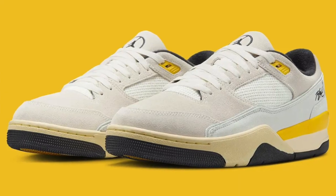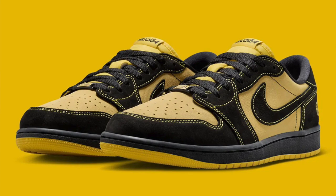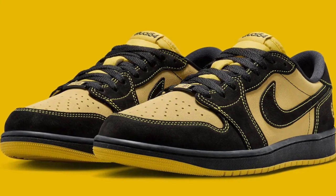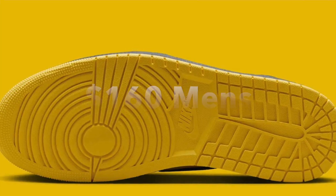Also, along with this, the Jordan Flight Court, the Jordan Luca 77, and the Jordan Luca 4. In this video, we'll just be going over the Jordan 1 Low 85 because I do believe that's the hottest shoe out of this bunch. These will be retailing at $160, and they will be releasing on the Nike SNKRS app.